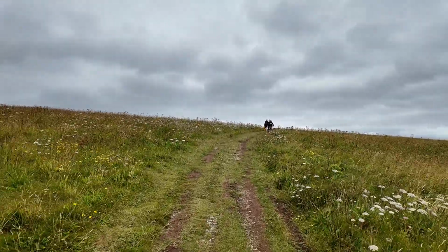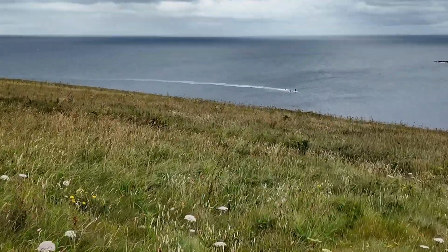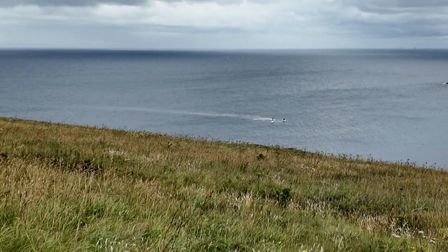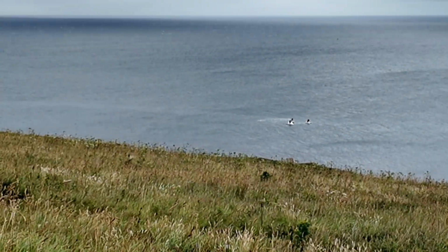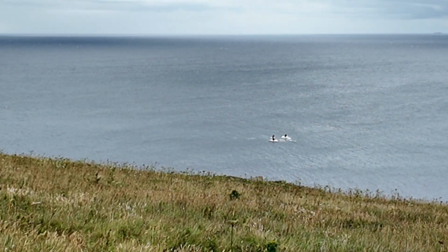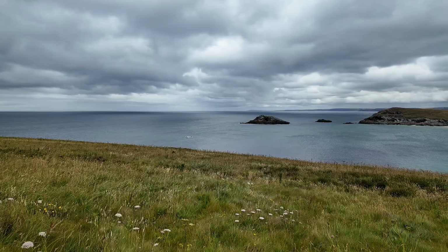So we've got some more folks there. So we've got some surf skiers there, folks. Look, can you see them? That'd be quite exhilarating, wouldn't it? So they must have come round from Polly Joke. They've just stopped there at the moment. It's quite busy around here.